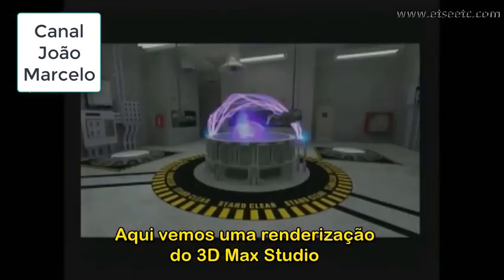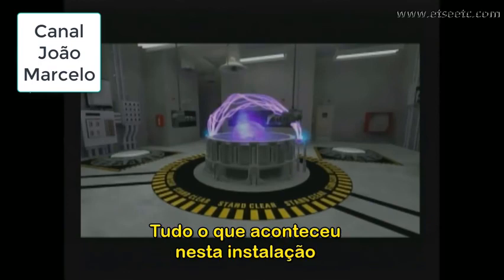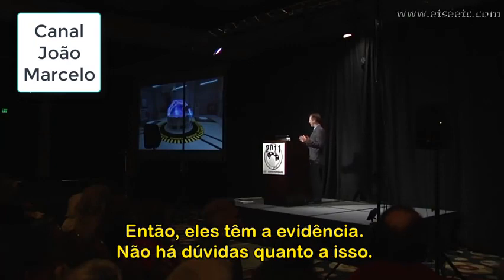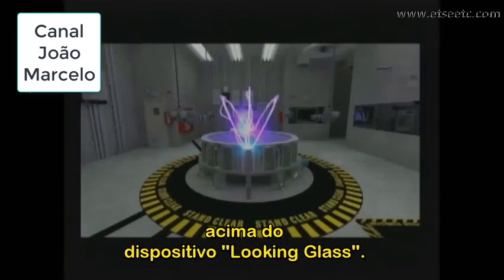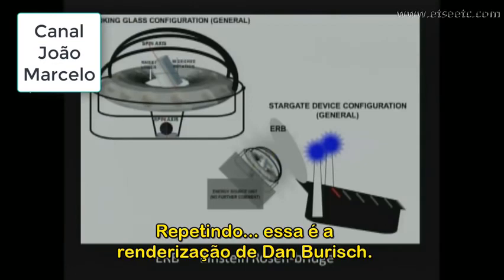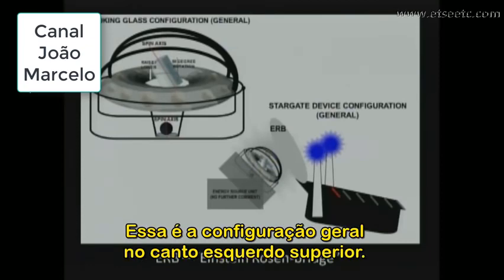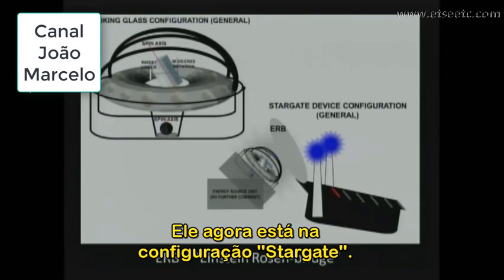Here you see the 3D Max Studio rendering of the Looking Glass device. We've got the transport pads in this location. Everything that took place in this facility was recorded on digital videotape, so they have the evidence. There's no question about it. You can see the electromagnetic fields forming above the Looking Glass device. There was a stand clear yellow and black stripe that followed the circumference of the Looking Glass device. Now again, this is Dan Burrish's rendering. We talked about the Looking Glass configuration, the general configuration on the upper left-hand corner. And then on the upper right-hand corner, we've rotated the device 45 degrees from the horizontal, and now it's in the, quote, Stargate configuration.